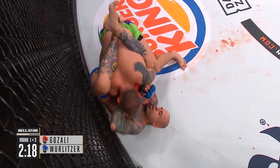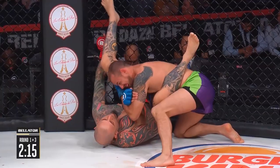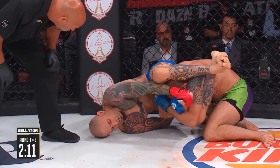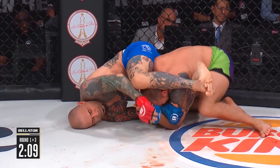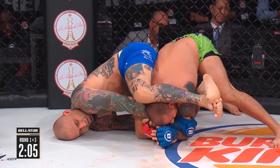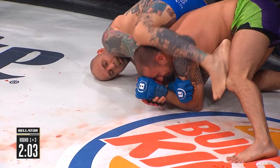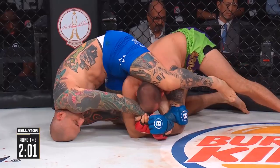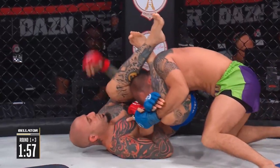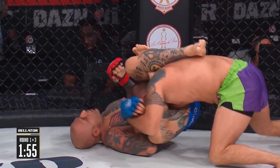Starting to work that guard a little bit higher. You see him utilize that fence, that cage. He's going to go for that arm right now. You see Wurlitzer going, he's locking it in. Figure four in that arm, holding on to it. But that will not stop someone that knows how to push that arm free. Gozali is smart enough and good enough. He knows what to do, going right to a triangle choke.